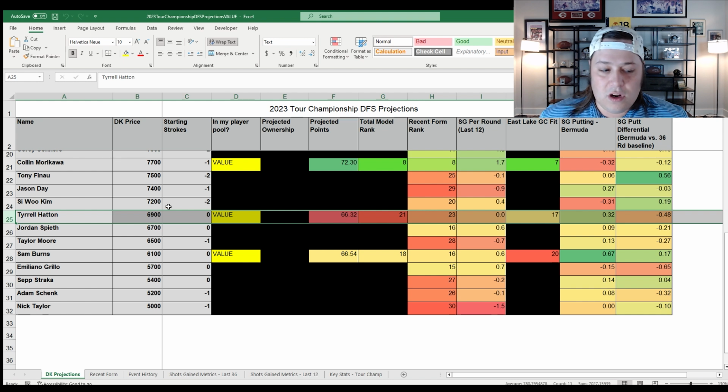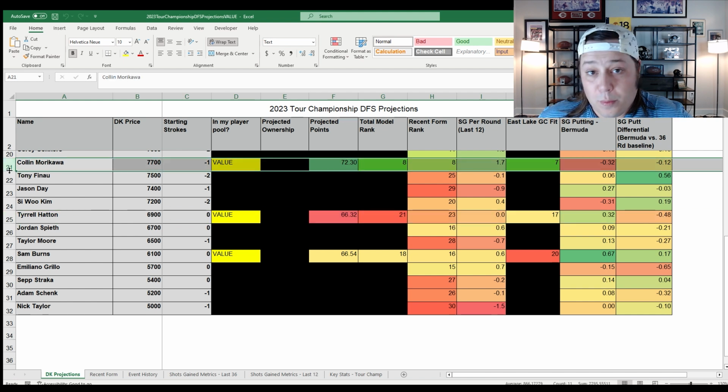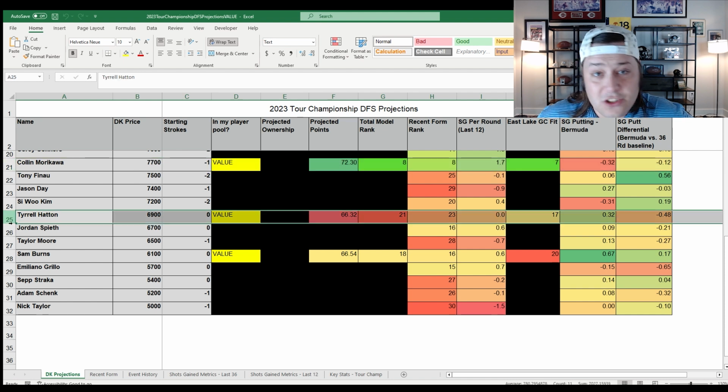And by taking a Tyrell Hun or a Sam Burns that we'll talk about here in a few minutes, right, it opens up so much salary towards the top end of the board that you can take an extra guy starting at like -4, -5 or better, right? You can fit in maybe a $13,000 Scotty Scheffler or a Rory McIlroy. It's hard to make those sort of lineups work unless you take a shot, right, on one of the players at the bottom of the board. And the ones that I prefer getting to are the elite tier players, the guys that if you were playing without starting strokes would be 9K golfers in this sort of field. So love Morikawa, love Tyrell Hun just in terms of total upside.